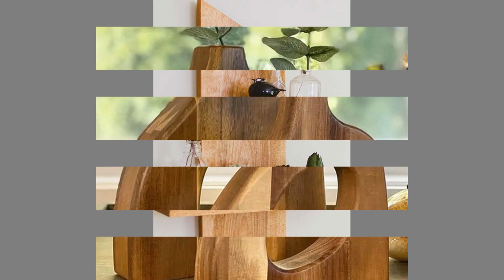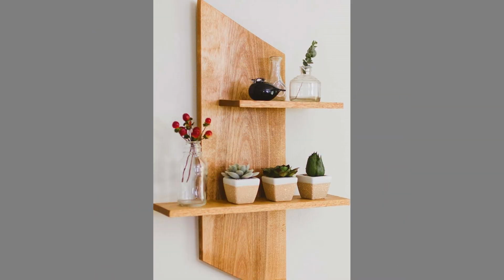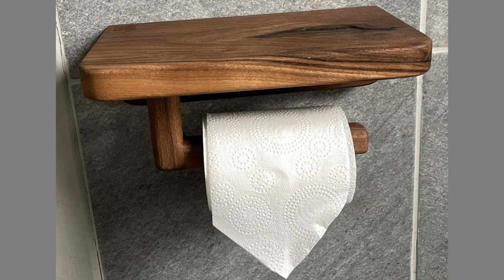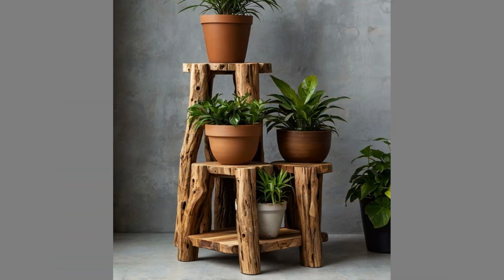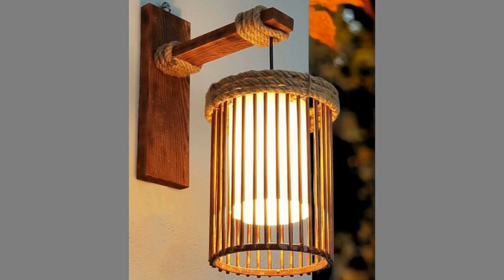Additionally, mini wood furniture allows for greater experimentation with color and style. With smaller pieces, homeowners can incorporate bold colors, patterns, or designs without overwhelming the space. This freedom encourages creativity and personalization, enabling individuals to express their unique tastes and preferences. The ability to mix and match different styles and finishes can lead to exciting and eclectic interiors that reflect the homeowner's personality.